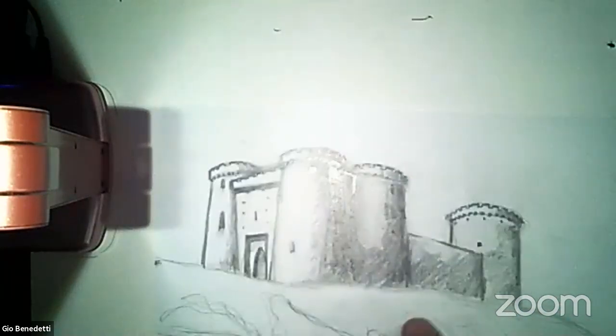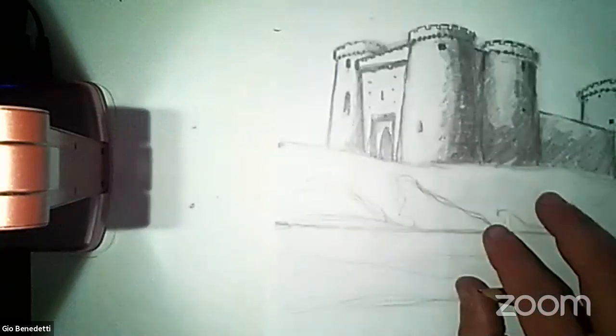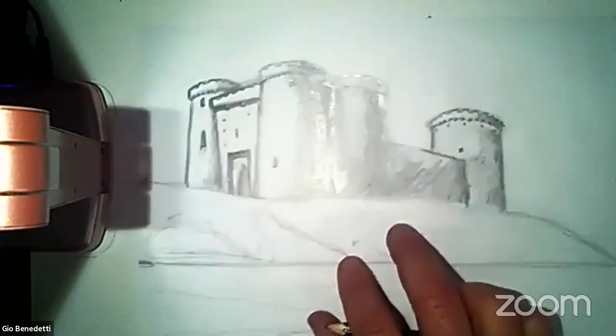How about that glare, ladies and gentlemen? How do you like that glare? Pretty good. So here's the different parts of the castle.